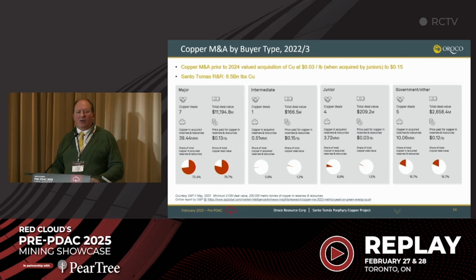Here we're looking at copper M&A by buyer size and scale. Oroco is a company that does not, as a focus, intend to develop Santo Tomas outside of an alliance or other arrangement with a well-financed partner. So just looking at copper M&A up to the end of 2023, and this is treatment by S&P: when majors acquire copper, their aggregate valuation is around 13 cents a pound. Some of the intermediates seem to pay a little more for the opportunities, at 15 cents.